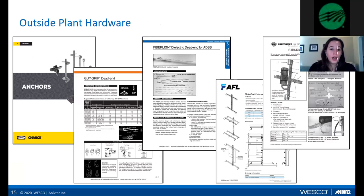Also, we have worked really hard. It's not just the fiber that's gaining on lead times, but it's the outside plant hardware. So whether it's splice cases, pole line hardware, or safety equipment, Anixter and Wesco are really working hard to make sure we have everything in stock, or within a reasonable amount of time, to get to our customers to deploy their project. So really, this has just been about ribbon fiber. If anyone has questions about broader fiber solutions, I'm more than happy to go into that now.